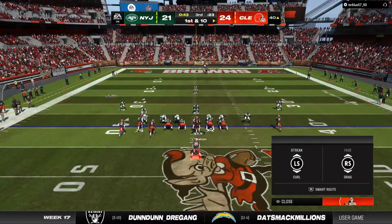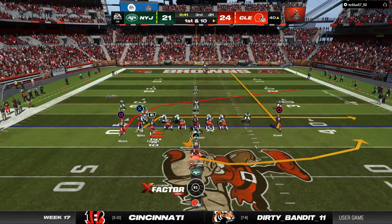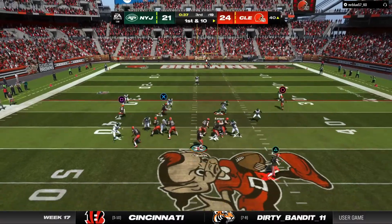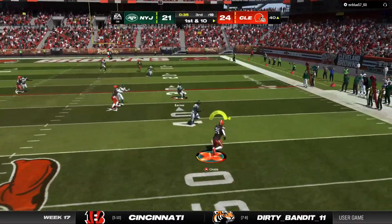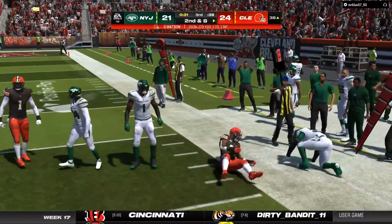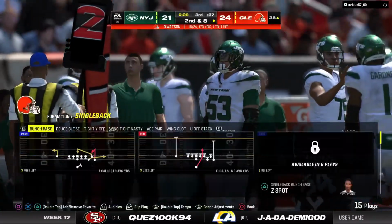So in Jet territory now. Here's 1st and 10, right at the 40. Watson dumps this to his running back, Chubb. Just a gain of a couple there, and it'll be 2nd down.